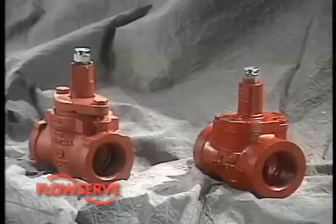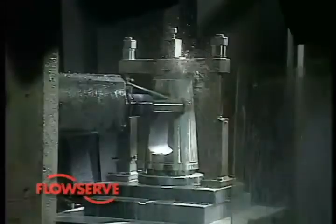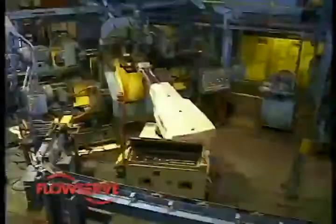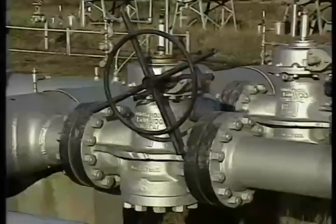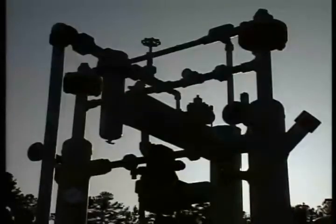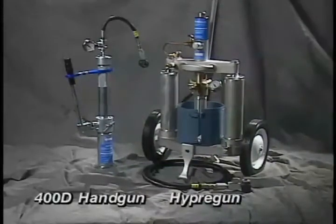Nordstrom Valves Incorporated is a manufacturer of high-quality iron and steel plug valves. With more than 70 million plug valves in the field, and with experience covering more than 70 years, Nordstrom is recognized as today's premier plug valve manufacturer. Nordstrom valves are used in a wide range of applications, such as oil and natural gas production and transmission, and general industrial service. After you have viewed this video, you'll be able to operate and maintain the two main tools used to service Nordstrom valves, the 400D handgun and the Nordstrom Hypregun.